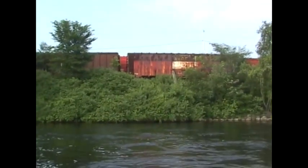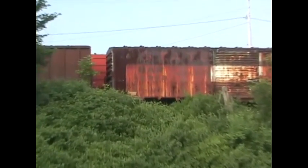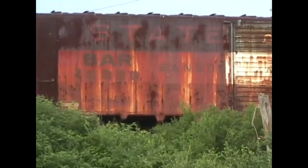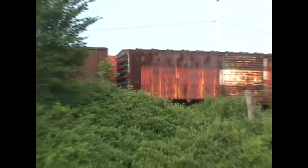These trains here on the side that are sitting on the rail are probably waiting to be filled with paper. They fill them with the finished product, all wrapped from number 11, and send them out to points all over the United States.